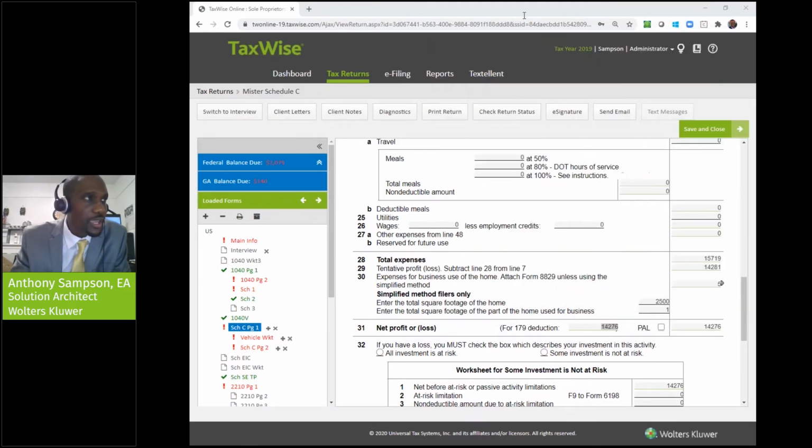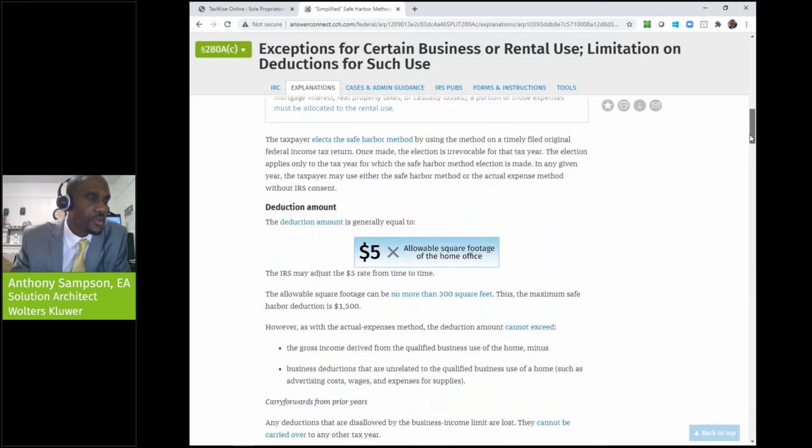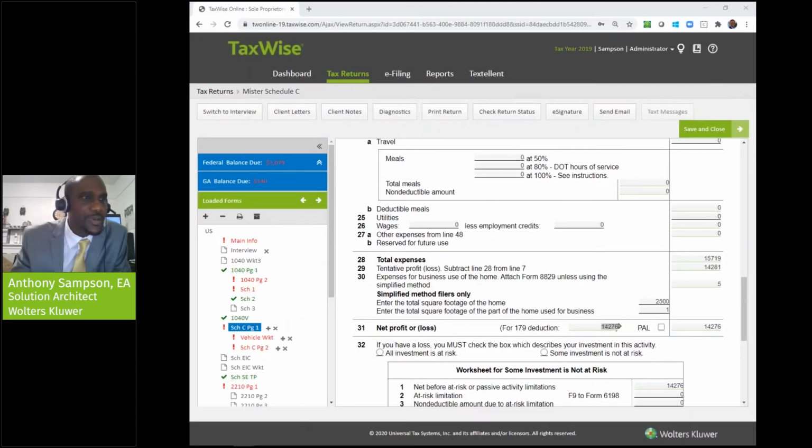What we're looking at right now is the simplified method, also known as the safe harbor method. On our CCH Answer Connect product, it explains the IRS may adjust the $5 rate from time to time, but it is $5 per allowable square footage of the home office. So when you use a simplified approach or safe harbor approach, that's what you're getting. TaxWise has that automation automatically built in.